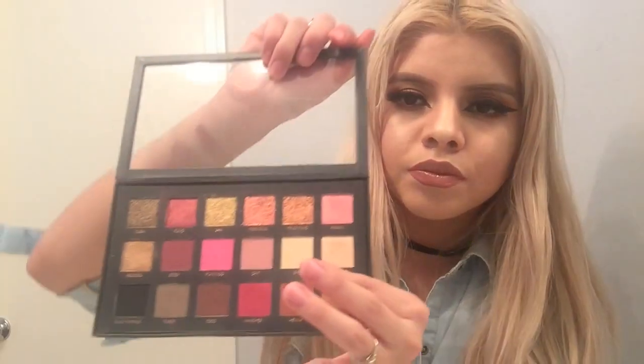And then now we have the next color, which is Babe. And it's this one here. And that one is more of just a pale color that you can use to set your whole eye. And that one is really pretty. I like the consistency of it. I don't have any complaints on that color. I feel like it's really nice.